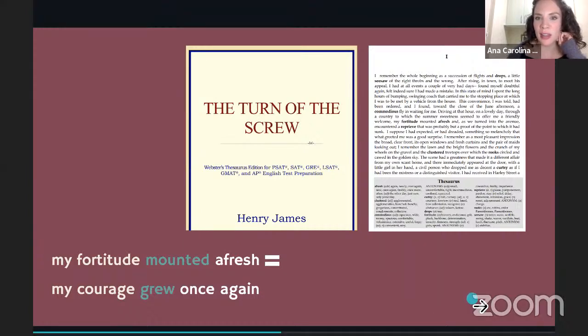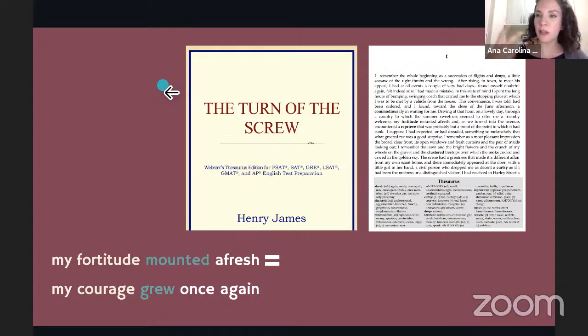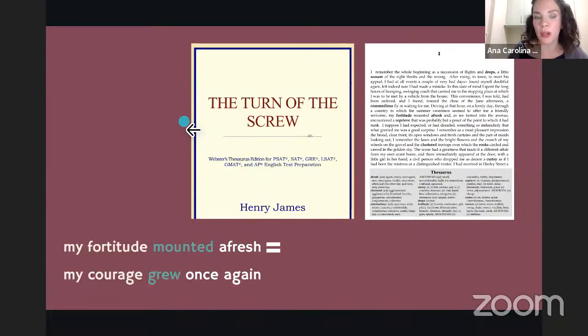But I think that in this case, with the example of Henry James, usually authors and people in general have a selective quantity of vocabulary, right? And probably this vocabulary is going to repeat along the same novel or the same short story or another kind of writing. So the more you read, the more you will incorporate this new vocabulary while you're reading, and you're going to learn more and more, right? After this kind of reading, you will for sure have absorbed more vocabulary as part of your own repertoire just by reading this kind of editions.